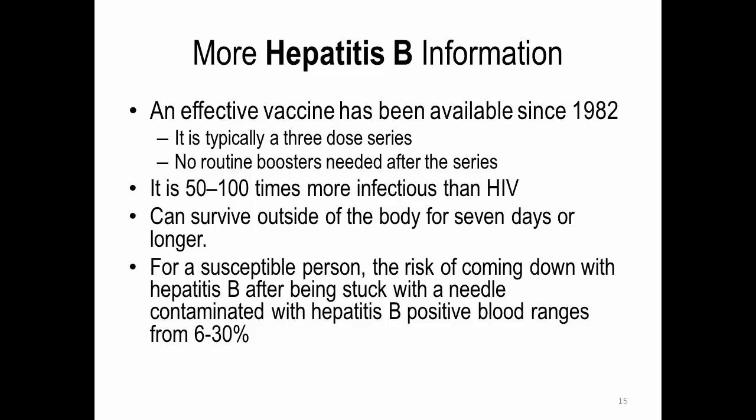There has been an effective vaccine against hepatitis B virus since 1982. It's typically a 3-dose series and no routine boosters are needed. Hepatitis B virus is 50 to 100 times more infectious than HIV. It can survive outside the body for 7 days or longer. For a person who is susceptible to hepatitis B, the risk of coming down with hepatitis B after being stuck by a needle contaminated with hepatitis B positive blood ranges from 6 to 30%.